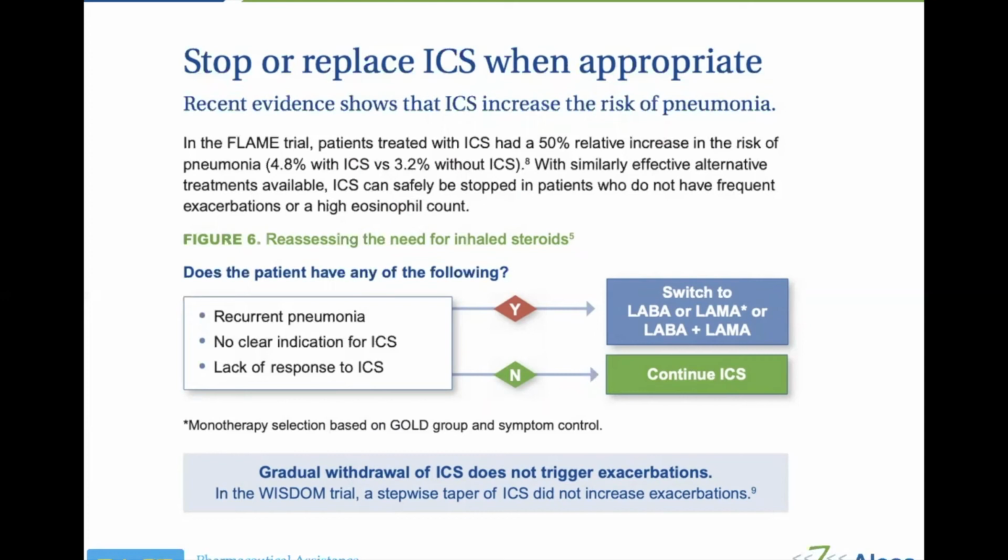So here you can see figure 6, reassessing the need for inhaled corticosteroids. You have to ask, does the patient have any of the following? Recurrent pneumonia, no clear indication for ICS, or a lack of response to ICS. If those questions all answer yes, you want to switch to either a LAMA or a LABA or a LABA plus a LAMA. At the bottom, you can see the WISDOM trial, in the New England Journal of Medicine 2014, showing that a stepwise taper of ICS did not increase exacerbations. I wanted to note that one study because it really does just look at ICS.